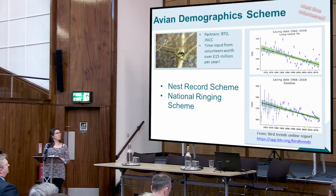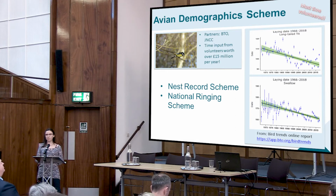The Avian Demographic Scheme is the scheme that has the most volunteer time going into it. It includes the nest record scheme and the national ringing scheme. And volunteers are appropriately trained and permitted and follow a code of conduct to ensure bird welfare.